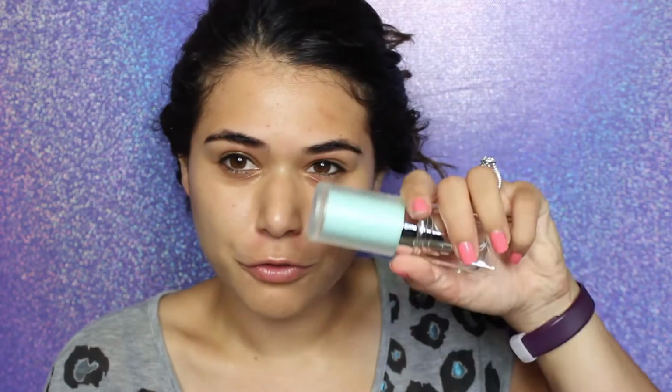Okay, so the first thing that I picked up is the hydrating face primer, and to be quite honest, I think I meant to pick up the blemish control face primer because they both come in kind of greenish blue bottles, but this one's fine because we're about to go into winter anyway, and it's probably better to have something a little bit hydrating anyway.